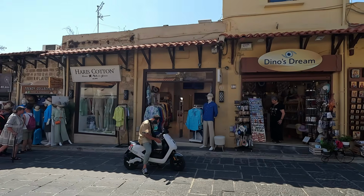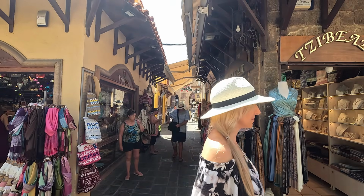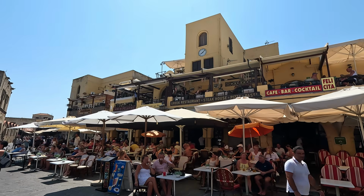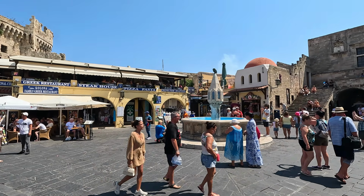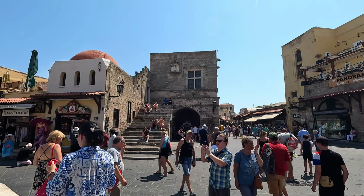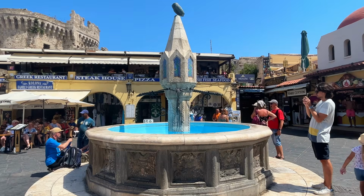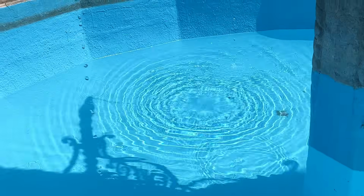Next, we wanted to go to Mandraki Harbour, the site where the legendary Colossus of Rhodes once stood. We didn't have an ice cream, which was a mistake as we really overheated later. Always eat your ice cream, kids! You can't miss this square. It's Platia Evreon Martyron. It's full of busy bars and cafes, and at the centre it has the Seahorse Fountain. This is gorgeous to pop your hands in for a few seconds to cool off.